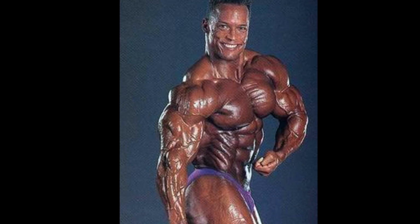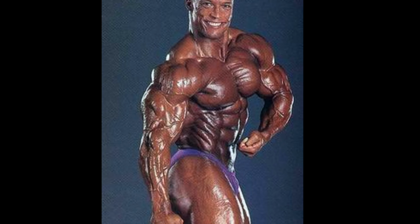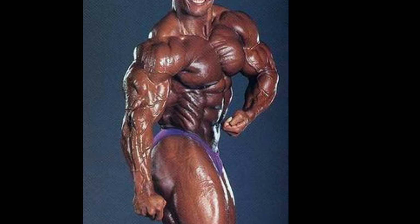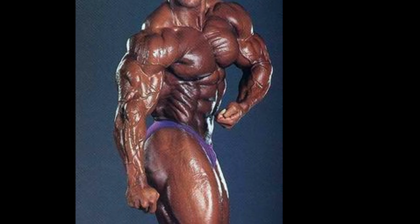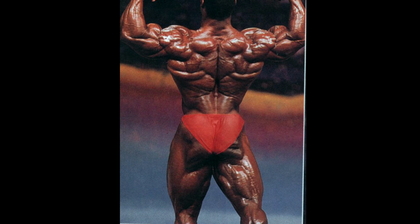Ray was noted for being consistently conditioned throughout his entire career. He never sacrificed definition to play the mass game, and while he might have never been as grainy or veiny as Gaspari or Raymond, he certainly boasted superior detail overall. Ray was always sliced and diced from head to toe.